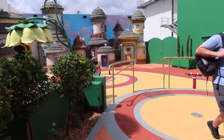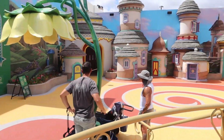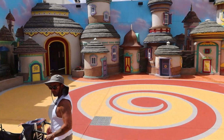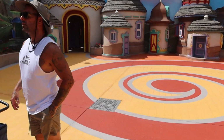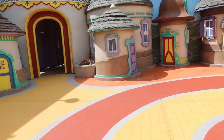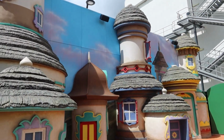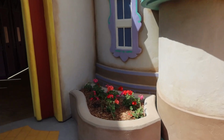Cool, let's go and have a sneak peek at the roller coasters. The land features two Vekoma coasters. The first is the Flight of the Wicked Witch, a suspended family coaster themed to flying away from the castle of the Wicked Witch. The second coaster, or I guess set of coasters, is the Kansas Twister.